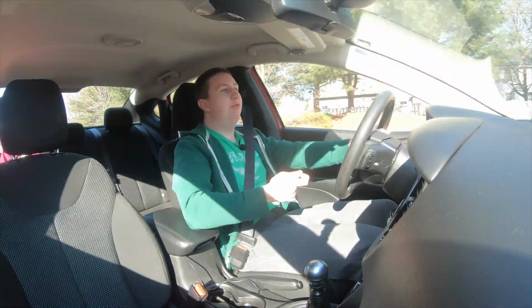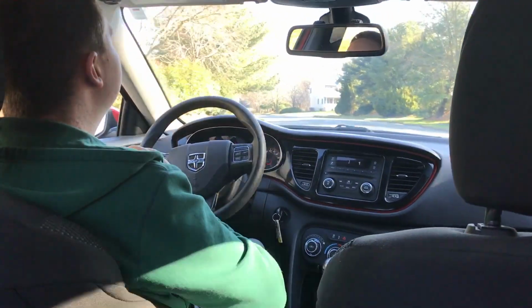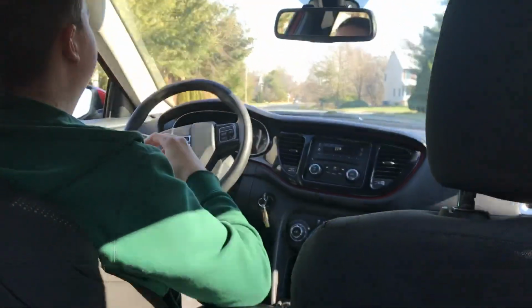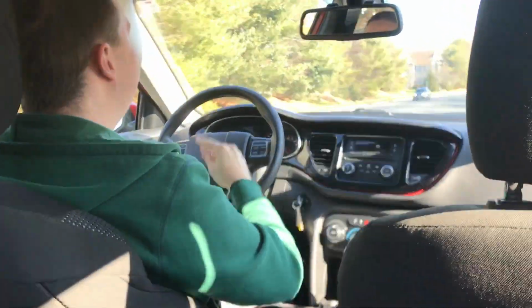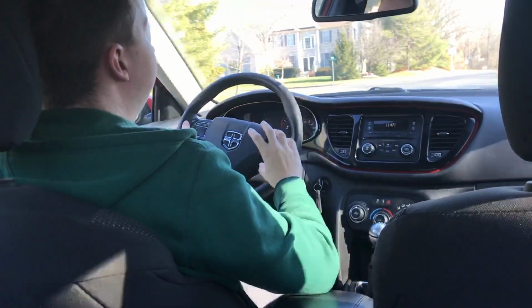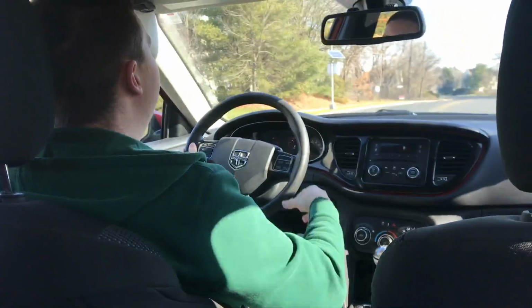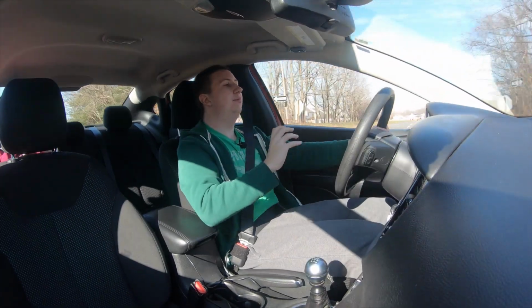But mainly why I went to buy another Dart is because of the driving experience. I loved driving the Rally, and for the few days I've had this car, I have absolutely loved driving this as well. Even with the slightly smaller engine, to me it still sounds really good, and it'll sound even better once we get the cold air on it. But just, it's a stick shift, and driving this car is so much fun.